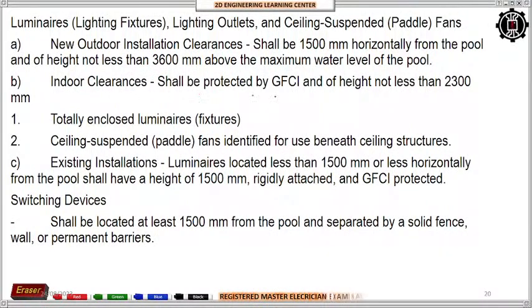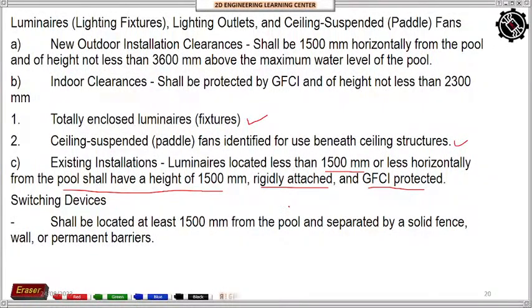Indoor clearances shall be protected with GFCI, and the height of those types of lights shall not be less than 2,300 mm, whether the light is a totally enclosed luminaire or a suspended paddle fan with light. Existing installations: luminaires located 1,500 mm or less from the pool shall have a height of 1,500 mm, and they should be rigidly attached and GFCI protected. So even if it goes beyond 1,500 mm, we should still have the 1,500 height and it should be GFCI protected.